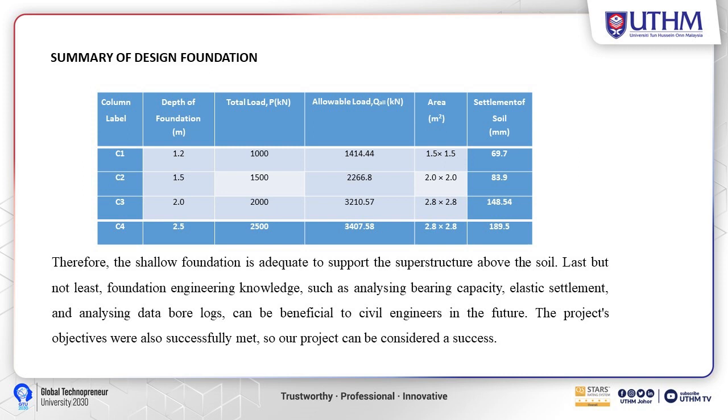Last but not least, foundation engineering knowledge such as analyzing bearing capacity, elastic settlement, and analyzing borehole logs can be beneficial to civil engineers in the future. The project's objectives were also successfully met, so our project can be considered a success.